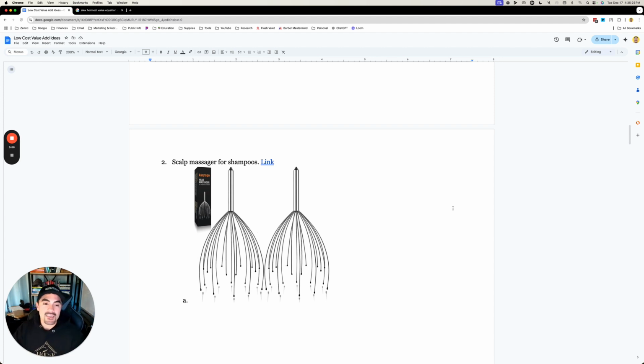It takes 5 minutes, and clients consistently say that the most favorite part of coming to our shop is the neck shave at the end of the haircut.